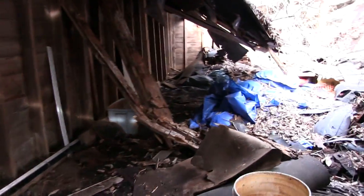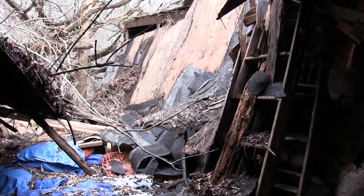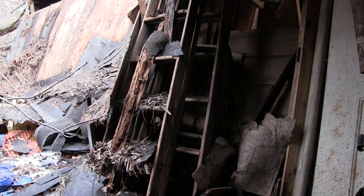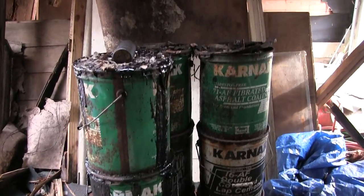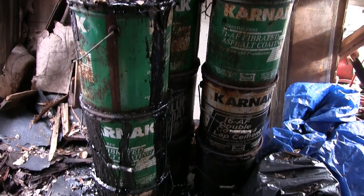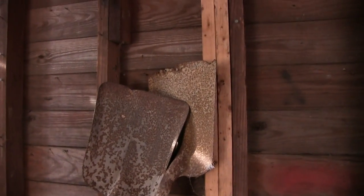This is the other side here. It's just all rotted out, termite damage. But I mean, look at these really cool old wooden ladders. These are becoming really, really hot in decorations and houses right now. Look at this. This is like tar just oozing out of these cans here, seeping into the concrete floor. Got a little fire extinguisher here. A couple old shovels.